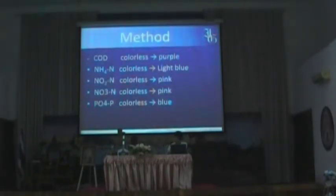So I researched five things. First, COD, chemical oxygen demand. When I experiment on COD, the water turns from colorless to purple. Next, NH4, ammonia nitrogen: colorless to light blue. NO2 is colorless to pink, and NO3 is colorless to pink, the same color. PO4 is colorless to blue.